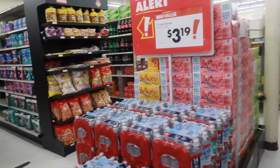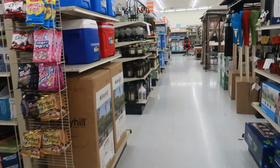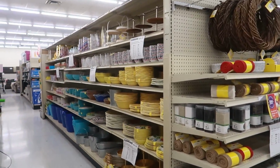Okay, so I made it over here to the back of the store, which is the candy and all this other stuff. So that's it. I just wanted to see what they had as far as decor for fall. I'm gonna get out of here. They still have a lot of summer stuff.